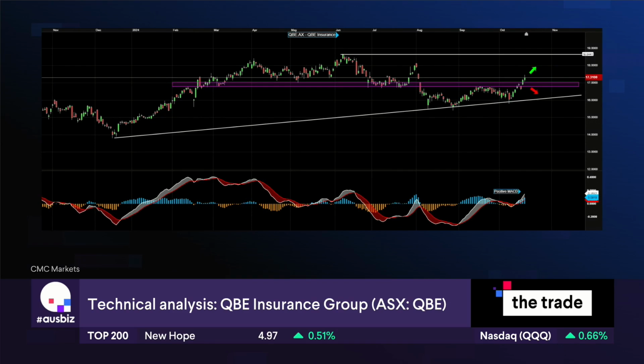I guess now as a trader, we look to see, do we move to the upside? That white line at the top there is the most recent swing high. So, do we see the price action get up to that level? Or do we see that new support level break and get back down to that trend line?